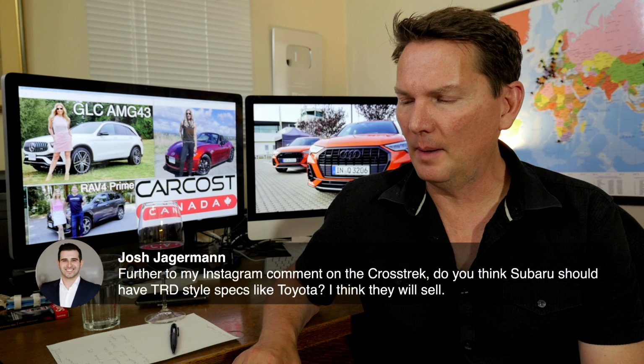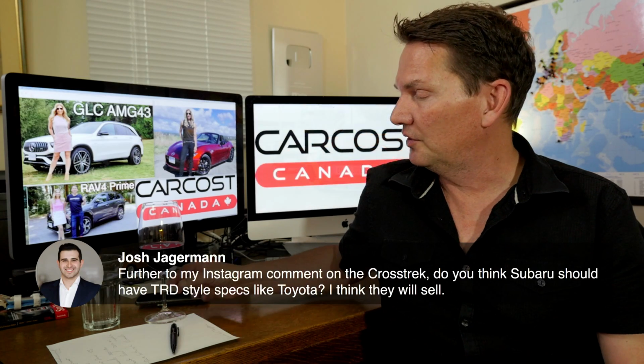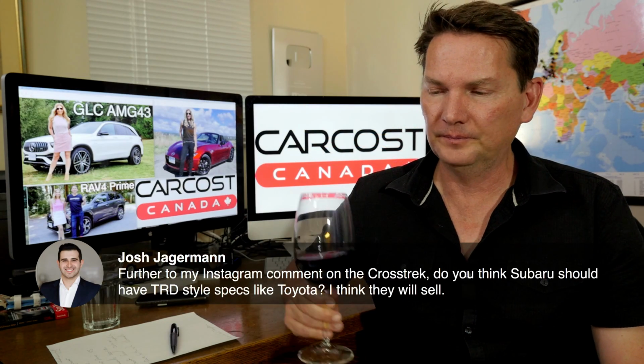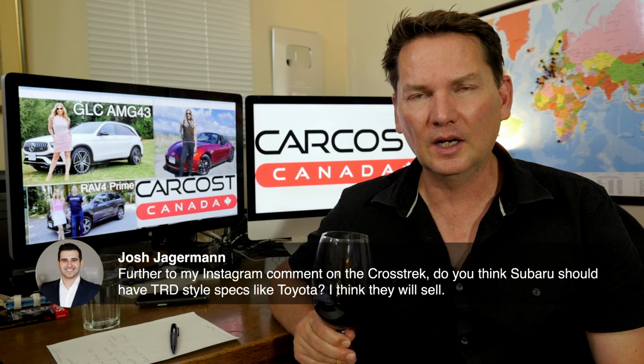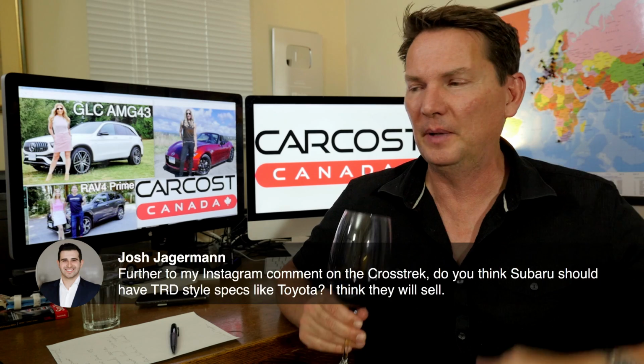Further to my Instagram comment on the Crosstrek, do you think Subaru should have a TRD-style spec like Toyota? I think that would sell. I think it would too. So I put a picture of a Crosstrek that someone had lifted, put big off-road tires on, even had a big spare tire on the roof.